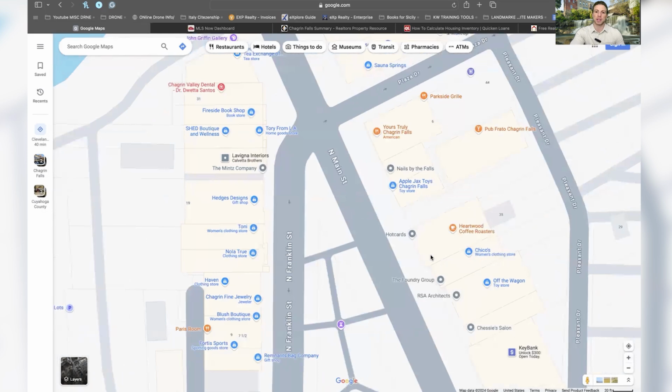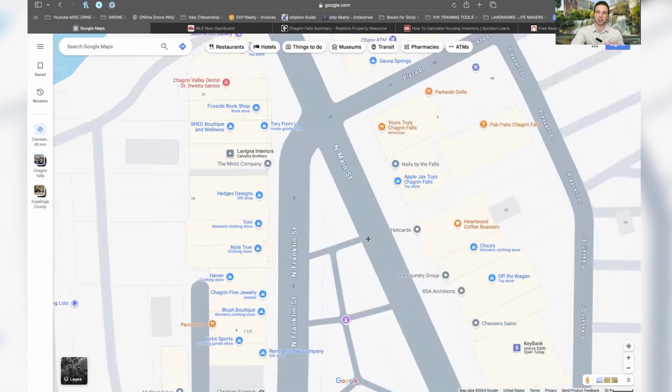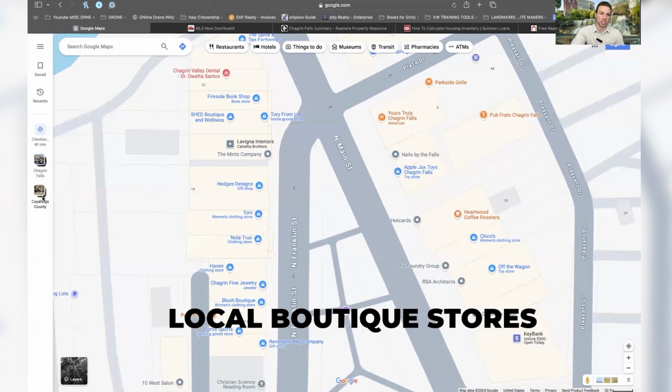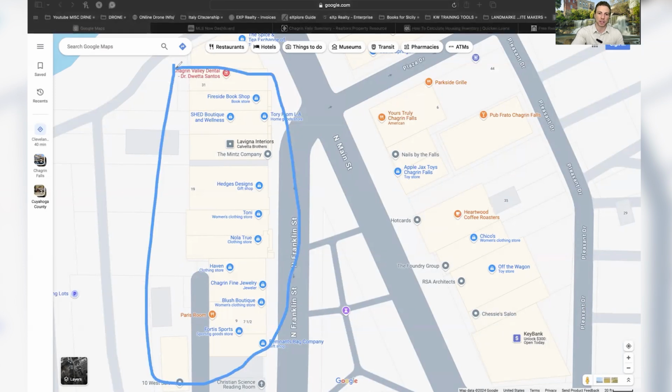So here's going to be one aspect of downtown where it's going to be more the shop side, some restaurants and some things to do. But as you can see, we have dental, so you don't have to go too far away from that. Then you have a lot of these local little boutique stores over here. What you'll find pretty often here in Chagrin Falls, just anything in this sense. You're gonna have some more over here as well.